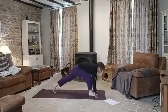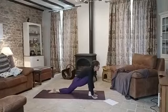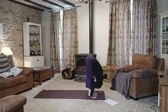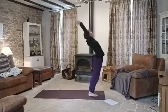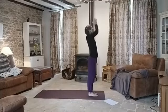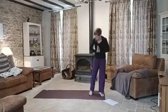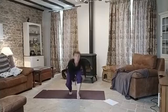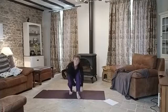Inhale, left foot forwards, low lunge. Exhale, right foot forward, forward fold. Inhale, reach up, slight back bend. And exhale, hands together. Prayer position. Great work, guys. Hopefully you're feeling a little bit more warmed up, a little bit stretched. Hopefully your heart rate is up a little bit. That's good.